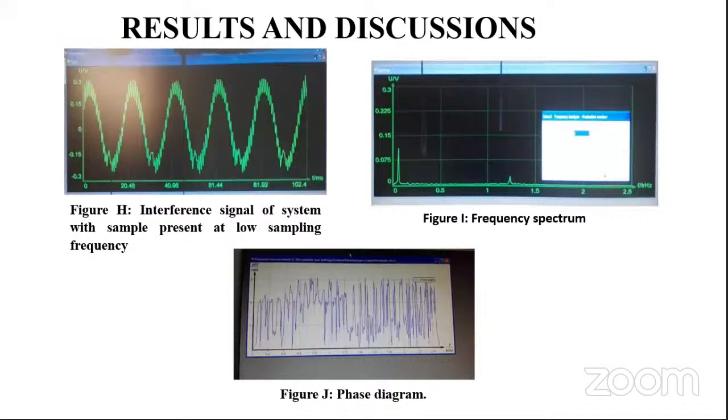Looking at figure H, we could tell that there has been some kind of interference effect that has not been observed in the case where there was no sample present. Hence, this interference signal we have when the sample is present carries some information that indicates that our sample has been detected. So when we take the difference between the data sets for figure H and figure E, we obtain a signal that reflects just the sample that has been inserted.